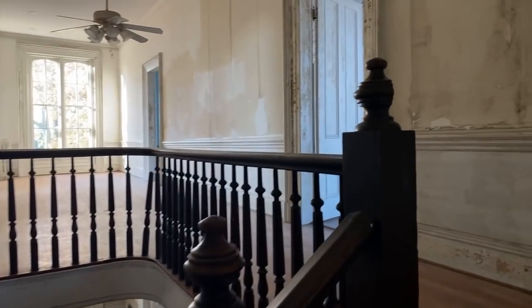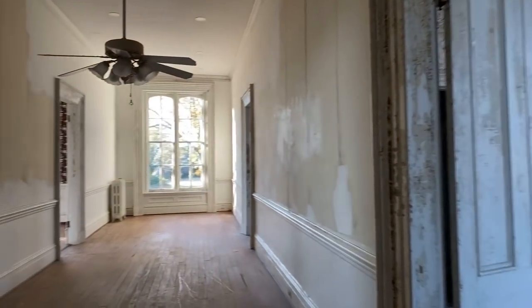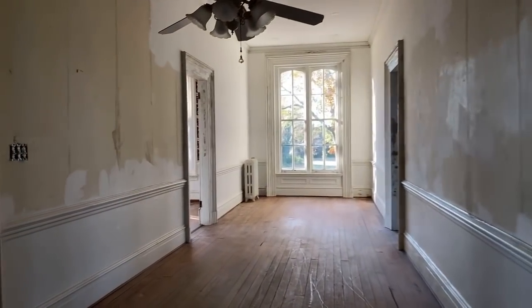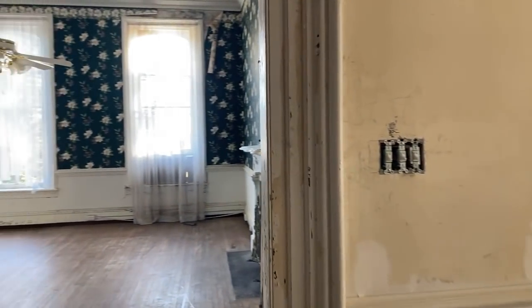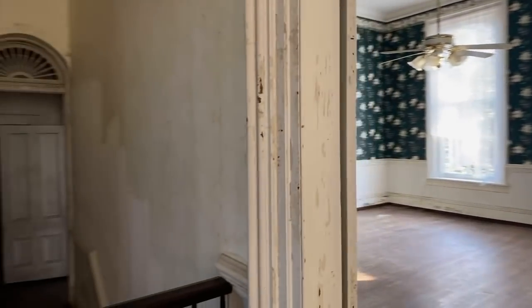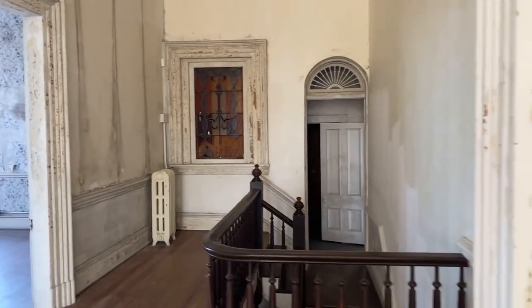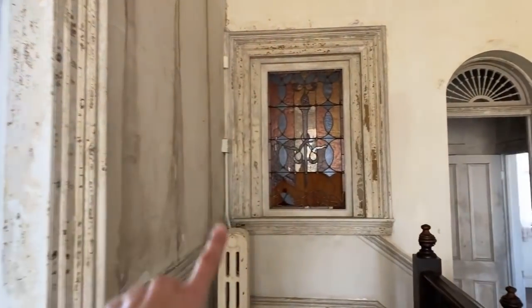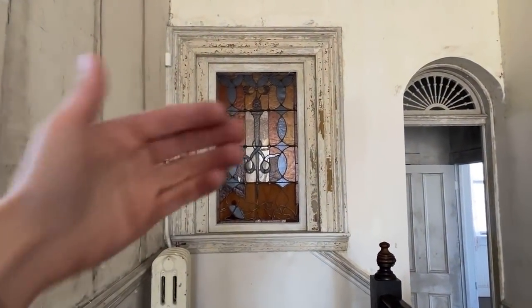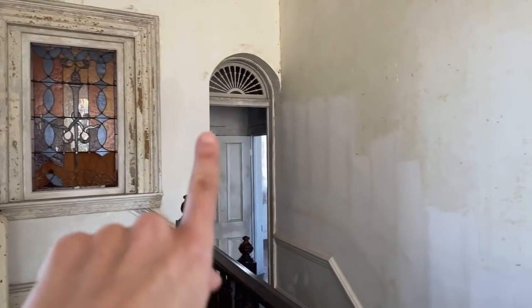How long has it been abandoned? I really don't know. I didn't get much information from the property management. But if you look at this, even from a peripheral view, this hasn't been touched in ages. And this is very common in old houses, that's actually the old exterior, but they ended up building on. That's another type of transom right there.